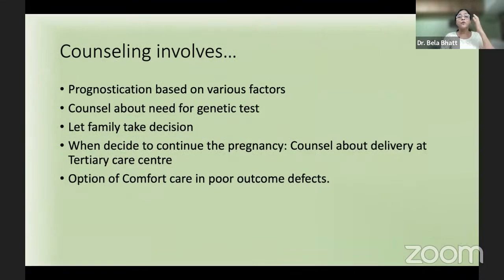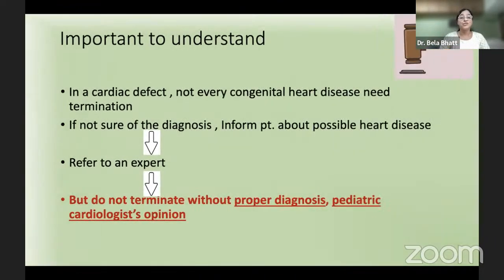So counseling involves a prognostication based on various factors. The need for genetic test wherever necessary, let the family take a decision and then decide whether to continue the pregnancy. And whenever there is a cardiac anomaly, we always send the patient to a pediatric cardiosurgeon because they are in a better position to counsel about the prognosis, how many surgeries will be required, what will be the financial burden, and how the baby will do in the postnatal period. So it's always a teamwork of sonologists, obstetrician, fetal medicine consultant, the geneticist, and the specialist who will then talk to the family and help them take a decision.